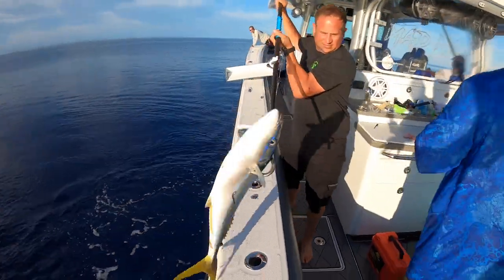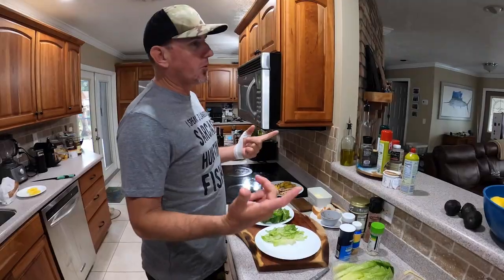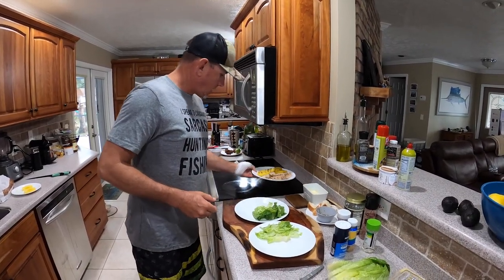I didn't even think about cooking the rainbow runner or getting a thumbnail with him, even though it was probably the biggest I've ever seen. But that bull dolphin was extremely nice and we're about to eat him.